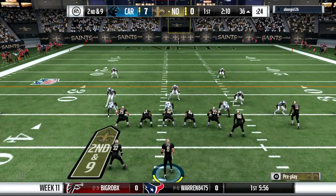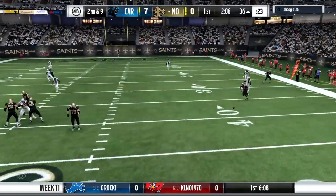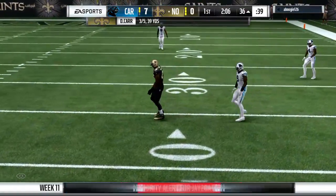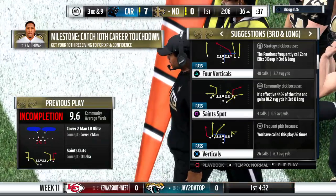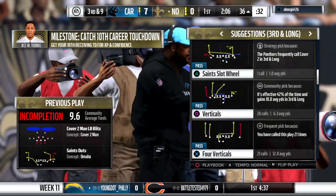All right, here we go. Now Carr throwing on 2nd down. A hit as he throws there, incomplete. Brandon Coleman was the intended target. And that'll make it 3rd down. They got pressure there and only rushing 3.